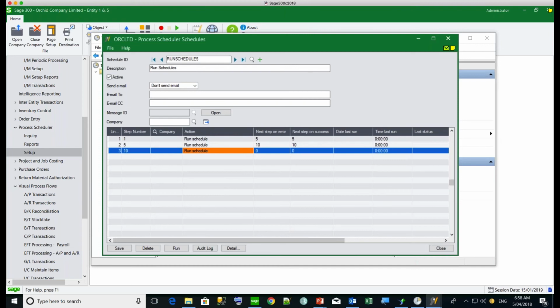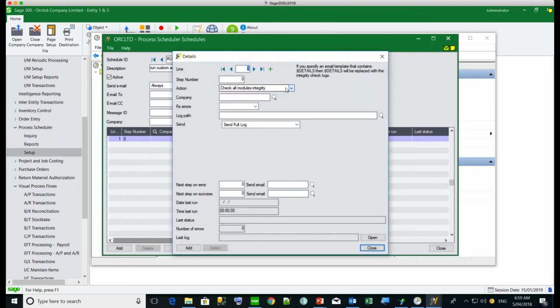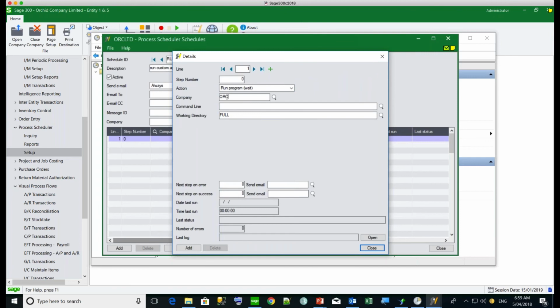Is there an example to run a custom application in Process Scheduler? In our sample data, I'm not sure, but if we create a new run in here, so if I add a step in here, so to run a custom application would be Process Scheduler level 3. So run program would be in here. So we'll choose a company or LTD, and here you would put the full command line of the path where your program is run. So you'd put the program of your EXE or your AVB if you're running an AVB in here. And if there's any parameters that are required, you'd put them in here.